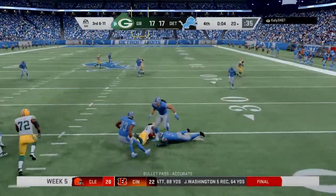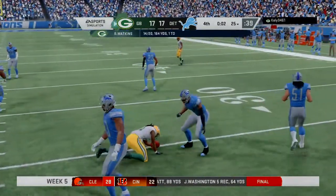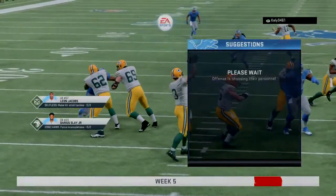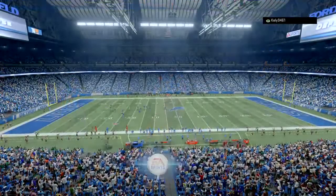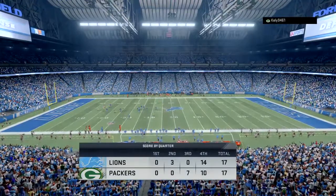From the gun, Watkins. And he's got his man out of the backfield. That's complete. And he's not going to sniff the first down here. He stopped at the 25. The defense does its job. Now they're going to get the ball here in overtime with a chance to win it.